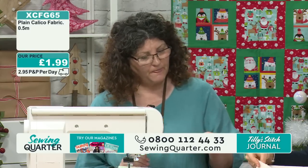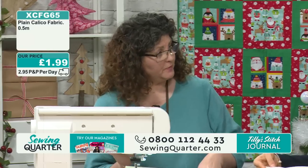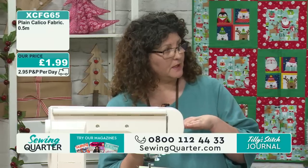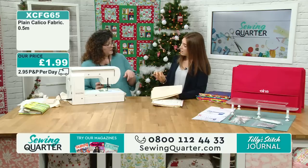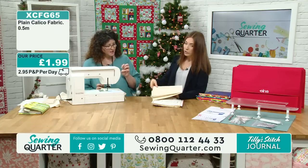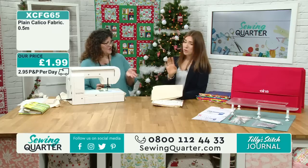But you can also use it if you're doing some free motion embroidery, and instead of using a stabiliser, you might want a thicker stabiliser. You can use your calico, because it's a little bit thicker than a cotton, isn't it? It does have a bit more body to it. But then also, I use it for sewing templates. Quickly, sorry, I know, just to let you know.